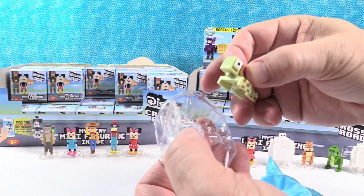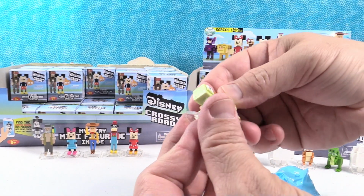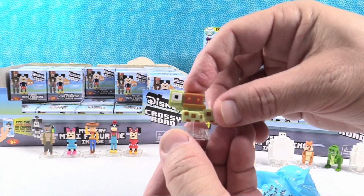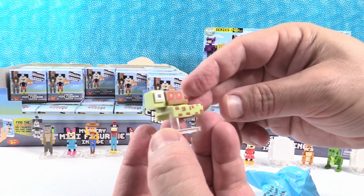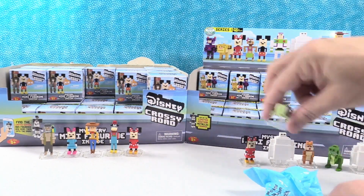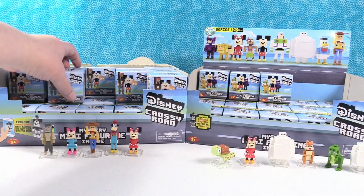Oh, cute. I have a Finding Nemo, and this is... Is this Crush or is this Squirt? I think it's Squirt that's in the series, right? I think you're right. That's a really cool one. I don't have a checklist for Series Two. Is that Series 2? I will look it up. Yeah, this is Series 2.